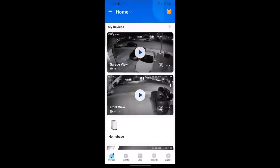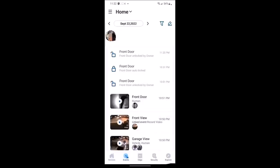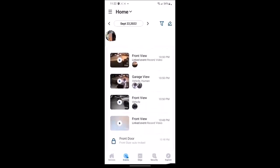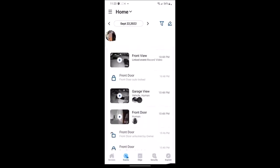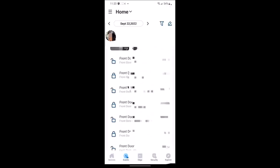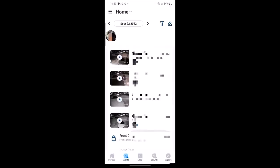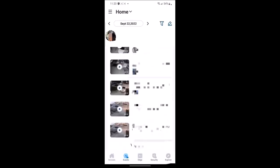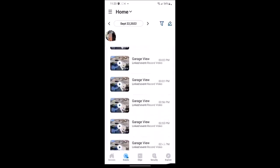And let's go to our events page. So on our events page, it records anytime there is a vehicle or a person detected, and it automatically records it. So let me show you some previous videos. Even when there's a vehicle on the street, it will be able to detect it as it passes by.